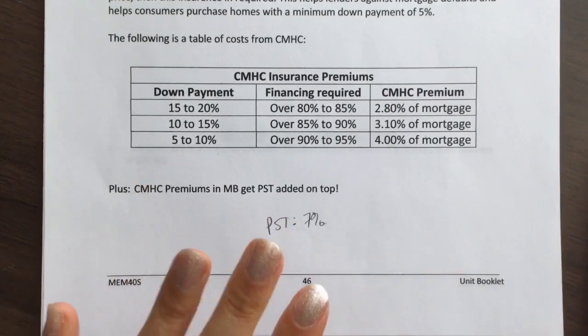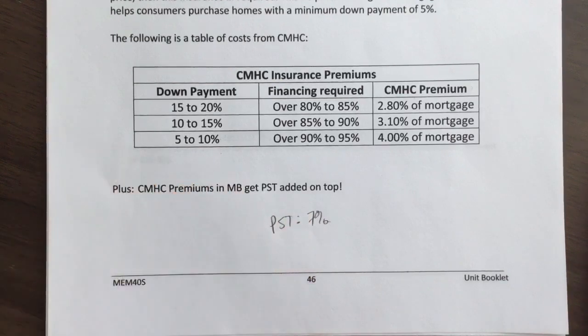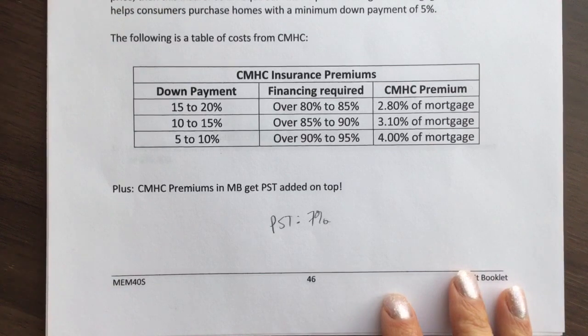For the sake of our example, we won't be calculating this in because we don't necessarily know if the person we're talking about is purchasing a home in Manitoba. So for the purpose of our example, I'm going to leave out the PST. So let's take a look at an example here.